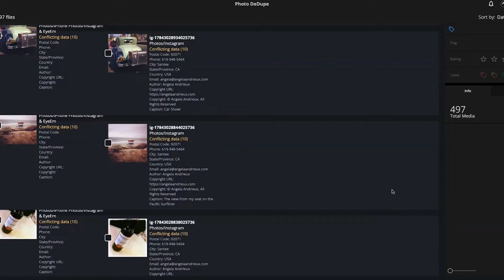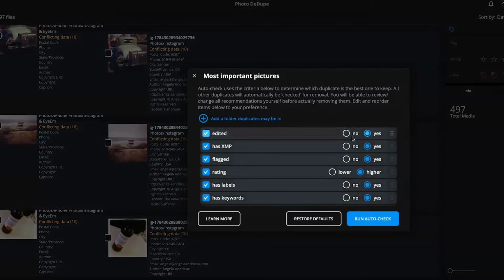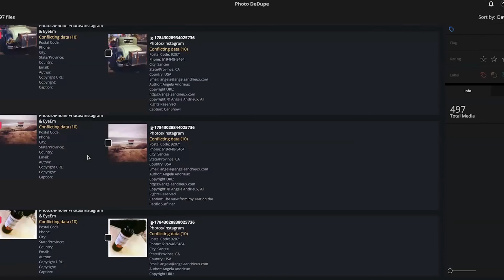But to help you figure out which ones to keep, we have an option here called auto check. And there are a lot of different parameters here. I'm going to go ahead and leave them at the default and say run auto check. And it's going to go through and decide for me which ones I should keep and which ones I should get rid of. So the ones with the X are ones that it's saying probably should delete. And the ones that are not are the ones to keep.